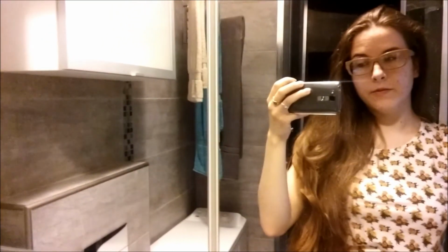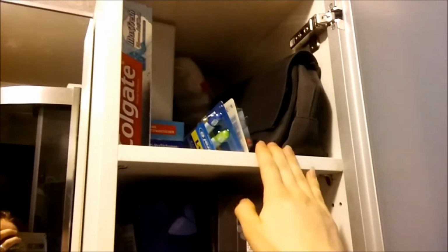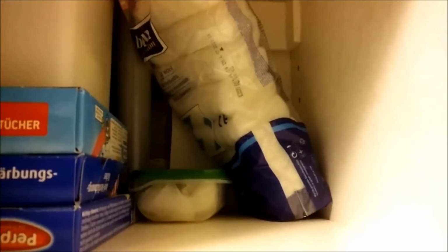So we are in the bathroom and there is a reason. Yesterday I bought a bunch of tissue paper, so I came here to put it where it belongs when it's still in the supply pile, and it actually belongs here. And I've noticed something hiding back in there, and I already knew what it was. So wanna see what it is?